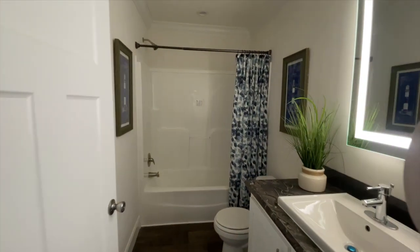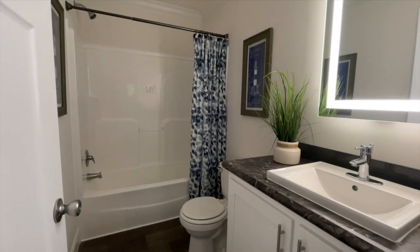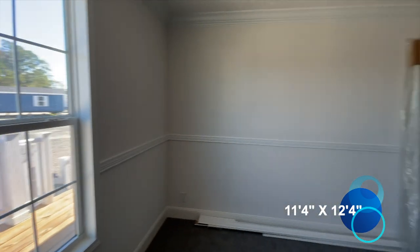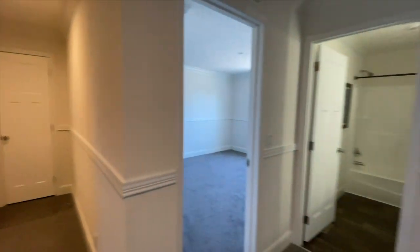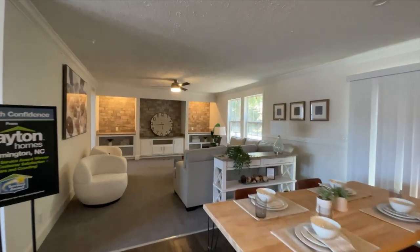Then you've got your guest bath here. Really nice. Love the LED lighting in here. And then you've got bedroom number two here. Really nice. Got another standard closet in this bedroom. Again, this whole house is finished drywall. Love it. All of this is bedroom. So pretty. This home is absolutely beautiful. So there's your two bedrooms and your bath there. Really nice. We're going to go back through the kitchen. I'm super excited to see the master now.